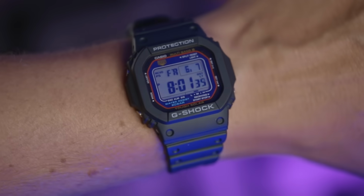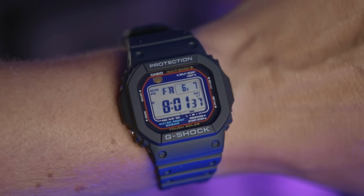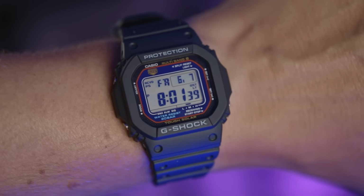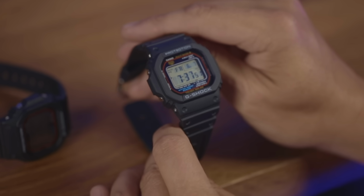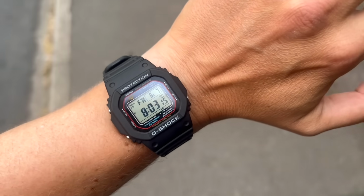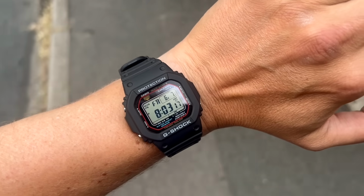This watch is solar powered. It has Multi-Band 6, meaning it picks a signal up in the night time to make sure that the time is accurate every single day. Therefore, it doesn't lose a single second. And it being a G-Shock, well, it's shock-proof, can take a beating, and can go down watery depths of up to 200 watery meters. If anyone out there asks me, what's the first Casio I should buy? Well, it's this one. And to be fair, once you've bought this one, it sets the bar quite high.